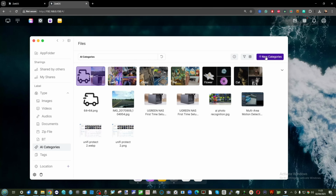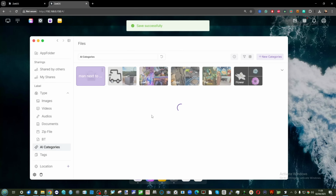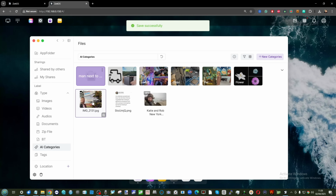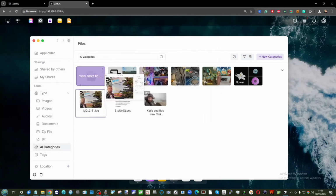But interestingly, it's how far you can go with these. So for example, if I put man next to tree, go for that one in there, and boom, we've got pictures of Eddie there next to a Christmas tree, and it's obviously learnt that information there. Eddie, if you're watching this, I'm sorry.